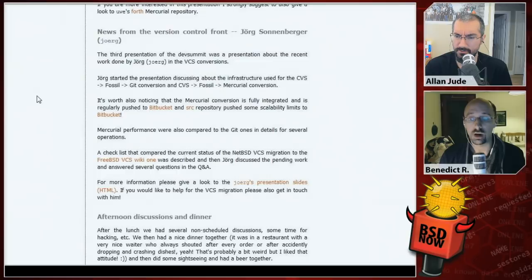Also to Mercurial. I don't think they've decided on which one they're going to go with. Yeah, right. It's used as a kind of a migration tool to jump from one to the next. But I think in both cases they're using Fossil as a gateway to get from CVS to something more modern, whether that be Git or Mercurial. So you see that not every BSD project is on Git yet, but yeah, there are different approaches.